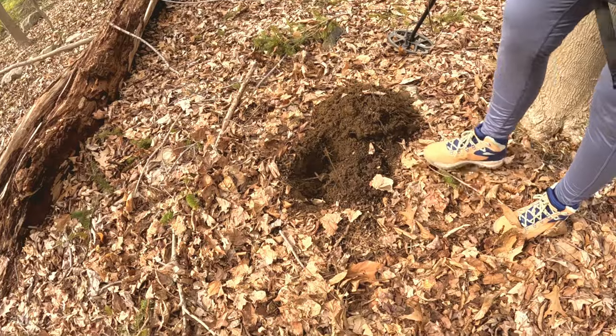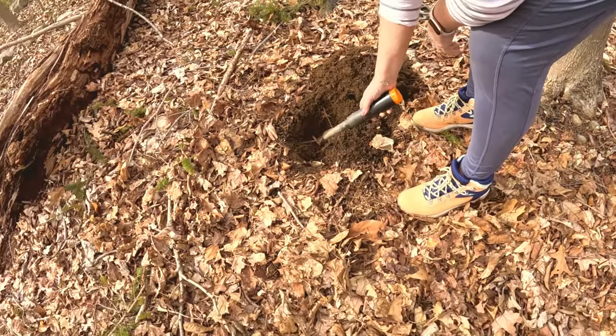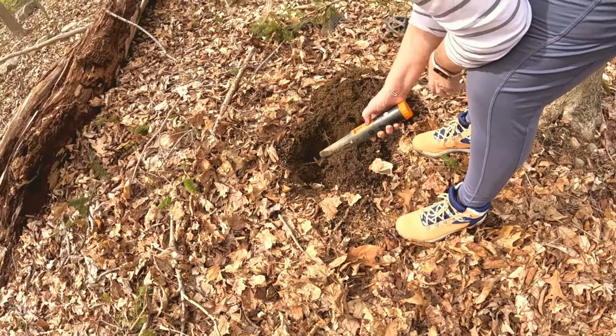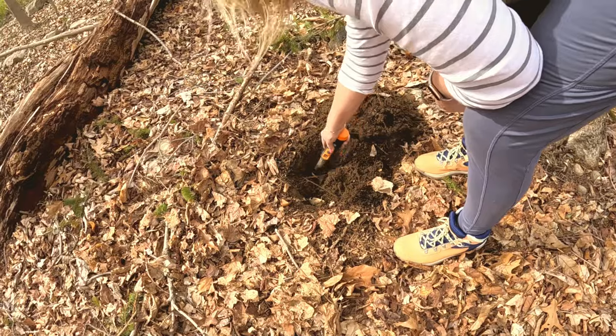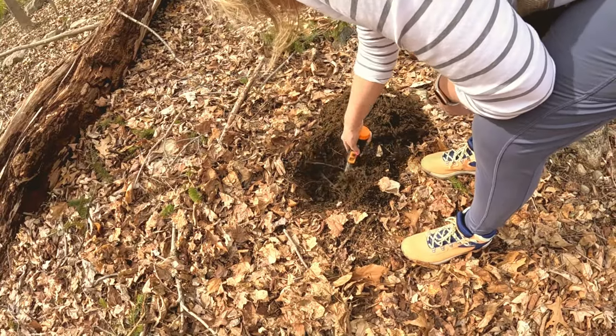Anyway, I will take this home and try and figure out what that is, what year that is, but that's cool. Second penny of the day. Let's recheck the hole. Again, I'll get the pinpointer out and check it. It's still beeping, so maybe there's more than one coin down here. That should be awesome.